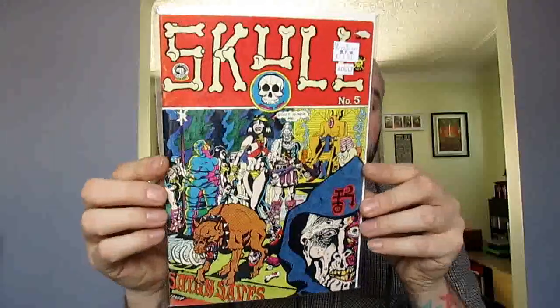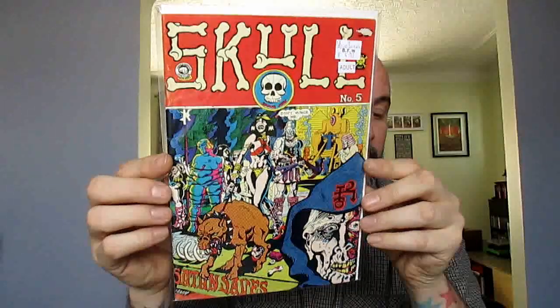I have a few Skull comics. Now I have another one. This is Skull #5, which was awesome to find. Love it. And to add to my Slow Death collection, I think I'm closing in on having the whole run now, which is really great.